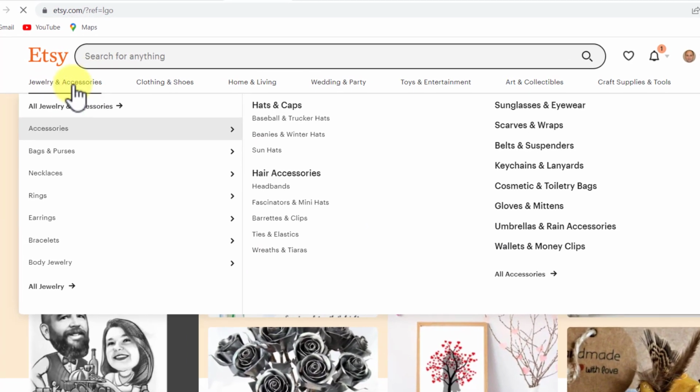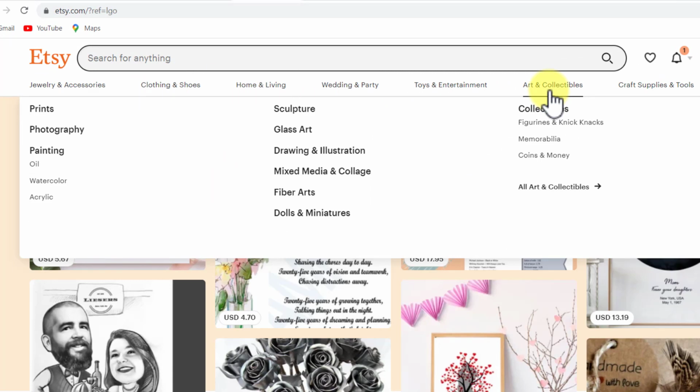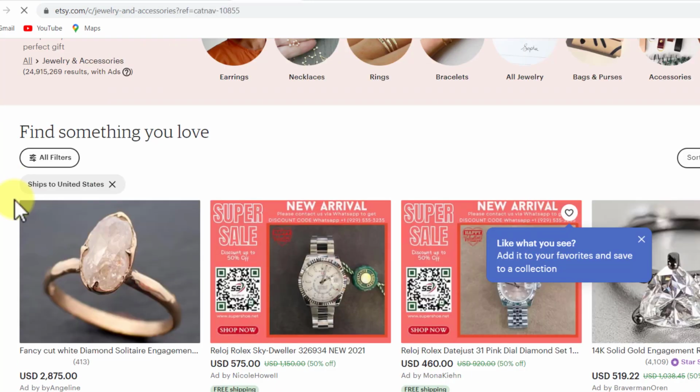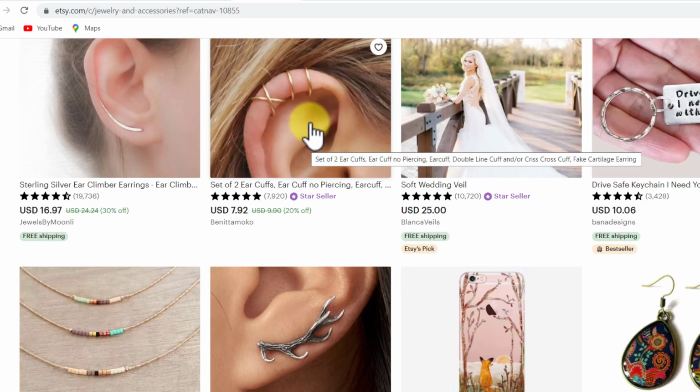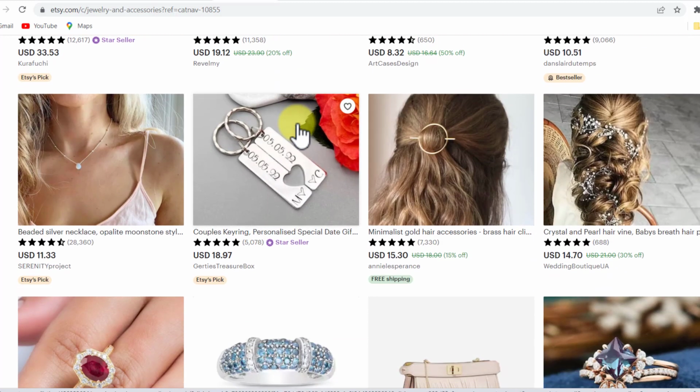So once you come back to the homepage, you want to choose any product right here. It doesn't matter. The process is virtually the same. All right. So now I'm going to be clicking on these jewelries and accessories. Once you do that, you are going to see a lot of products right here, and you don't want to go for products on this first page because that tells you these people are already making a lot of money and they don't really need any assistance with any money on their products.